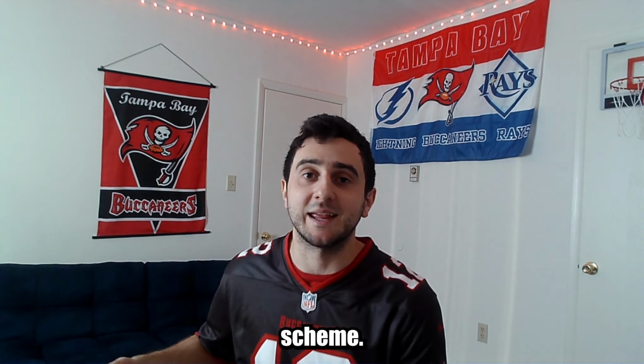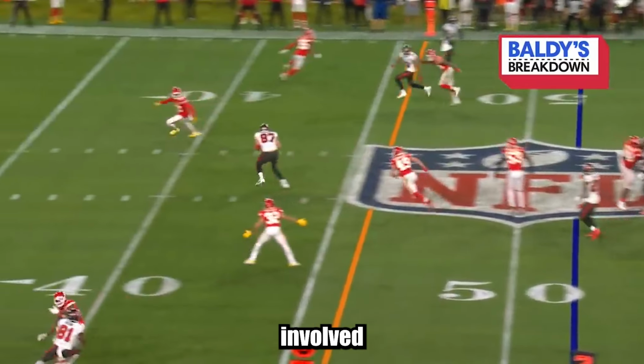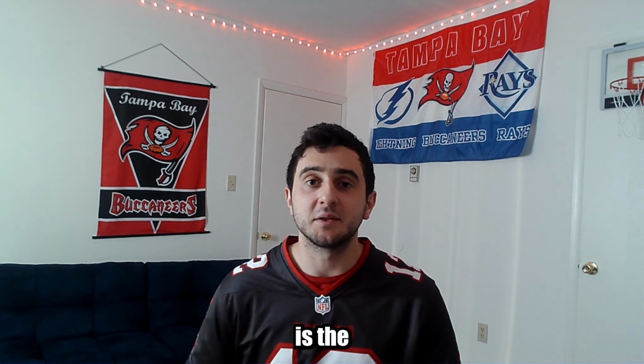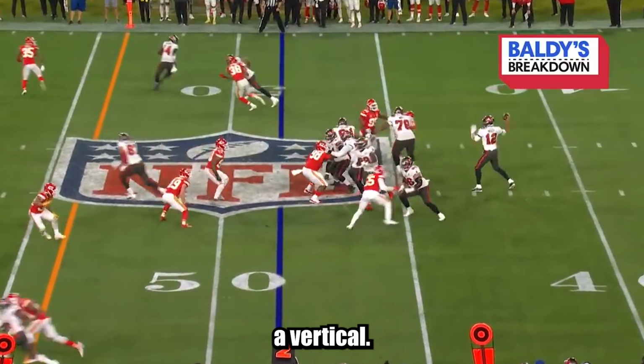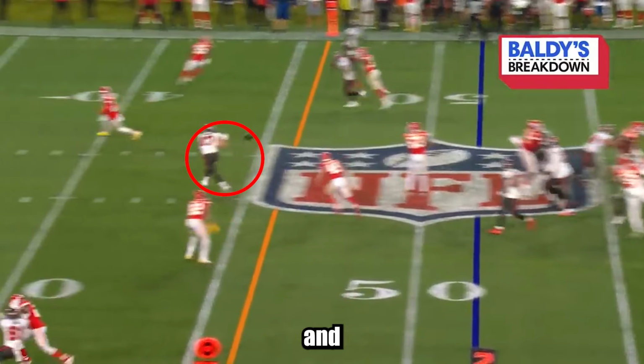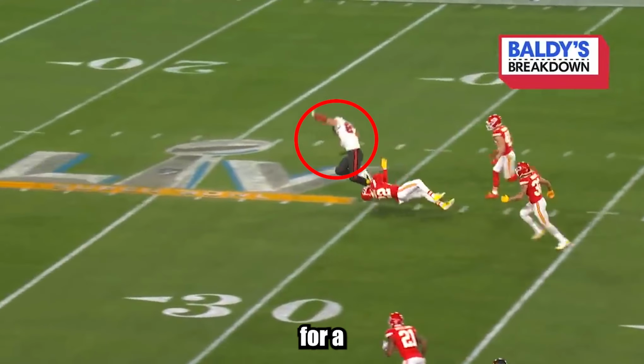But now let's talk about goal line situations and what we can do on the goal line in this scheme. On the goal line, I want to get our tight ends involved along with our best receivers. But one play that we will be emulating from the Bucs and the Patriots with Tom Brady is the fake blocking by the tight end into a vertical. You can see here that Rob Gronkowski blocks for 1 to 2 seconds and then goes out into a vertical for a big gain.